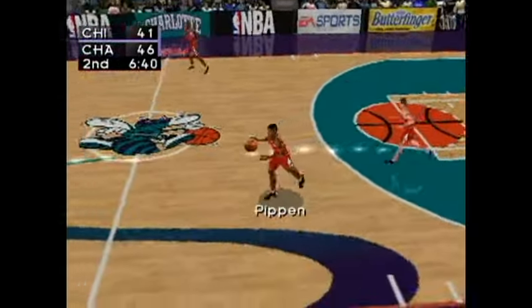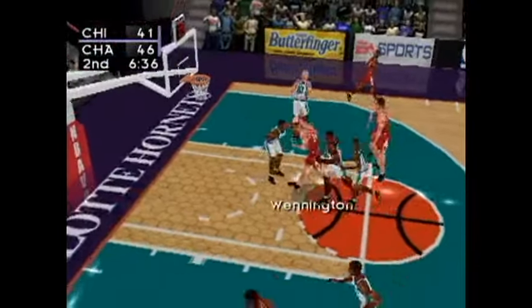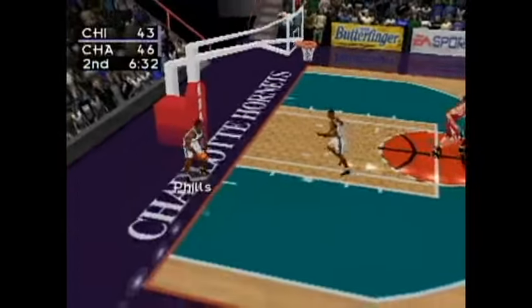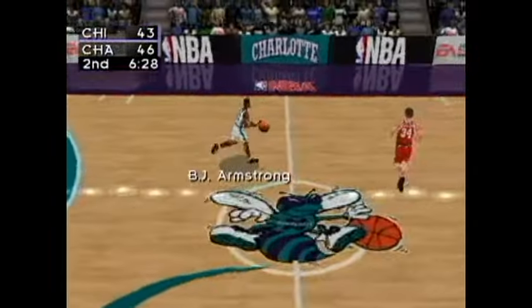Inbound pass to Pippen. From the left side to number 5. To Winnington. He goes up with a turnaround jumper. Nothing but net. Inbound pass to Armstrong. Laid back.